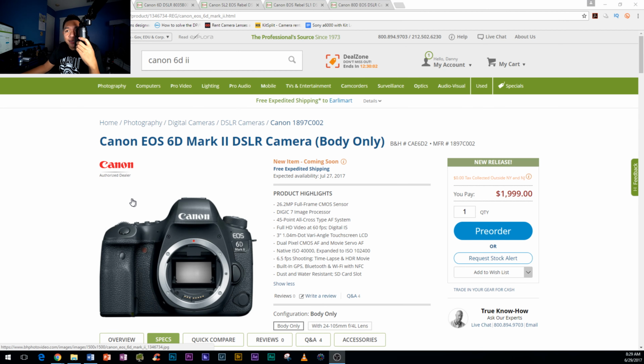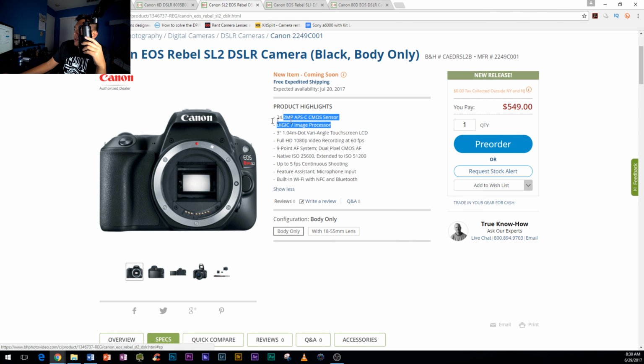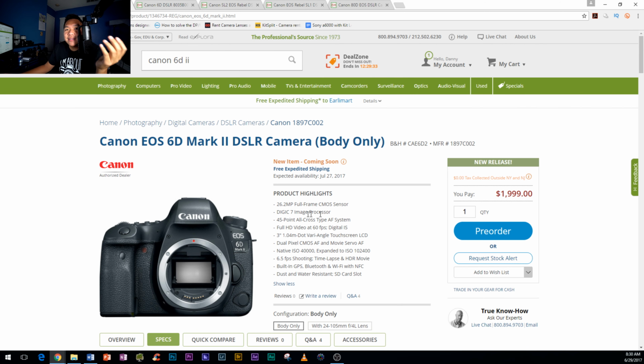We've got the Digic 7 image processor, and by all means, that means absolutely nothing. It's just some jargon they use. It's just their CPU or the way they process their images. Let me show you why this doesn't make any sense. Look, this is the 6D Mark II Digic 7 image processor, and they're using the same thing in their SL2 Digic 7 image processor. What does that even mean? It doesn't mean, like, well, why doesn't the SL2 do the same things that the 6D Mark II does?